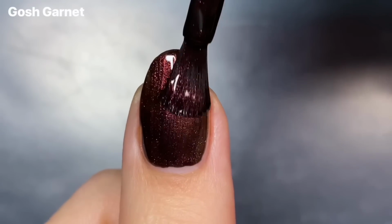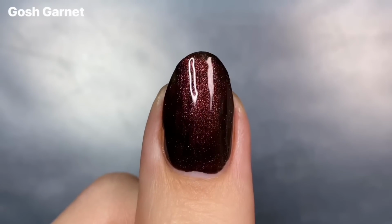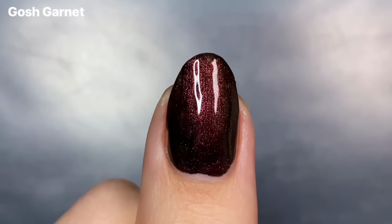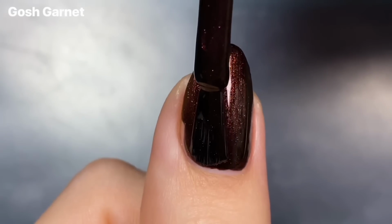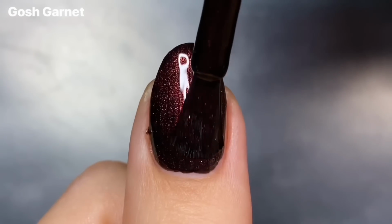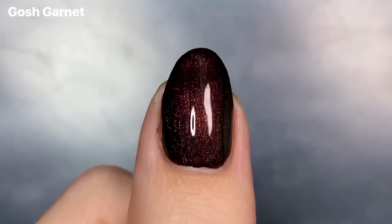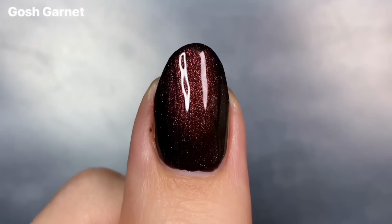As you saw, this one had incredible coverage on the first coat alone. It was super pigmented, but not as opaque as a true metallic. I know it's hard to tell here on camera, but in real life, I could see some light spots or patchiness, mainly near the edges of my nail, so I still would recommend doing 2 coats. And because this one is so dark, I imagine most people would only need 2 coats, but that could depend on your nail length and your application.